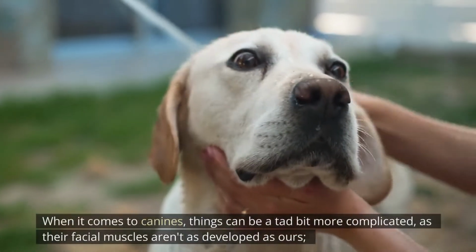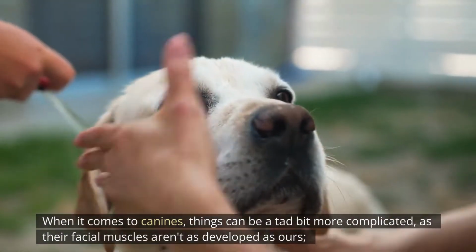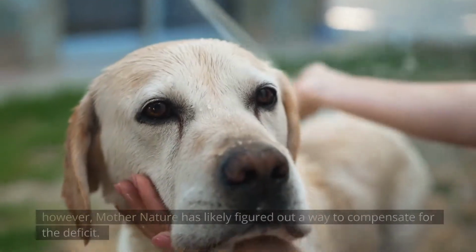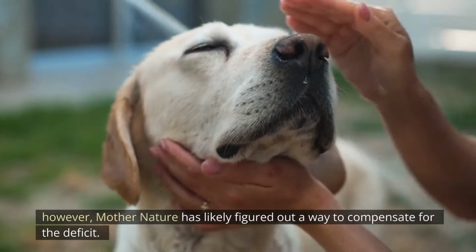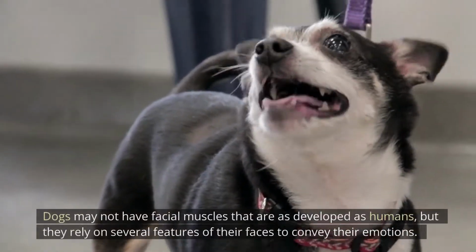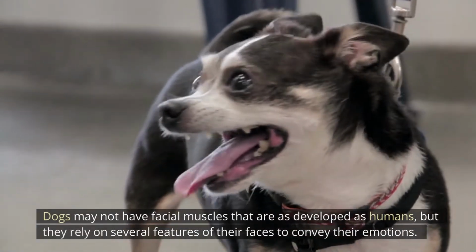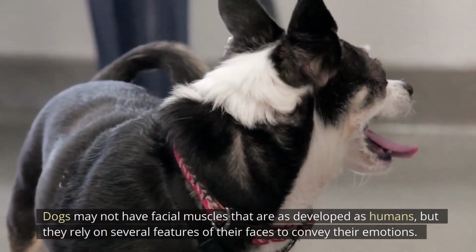When it comes to canines, things can be a tad bit more complicated, as their facial muscles aren't as developed as ours. However, Mother Nature has likely figured out a way to compensate for the deficit. Facial expressions in dogs. Dogs may not have facial muscles that are as developed as humans, but they rely on several features of their faces to convey their emotions.